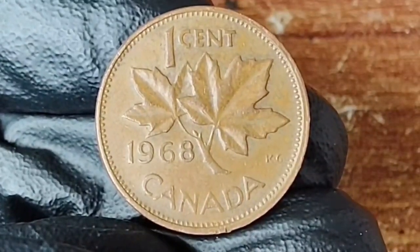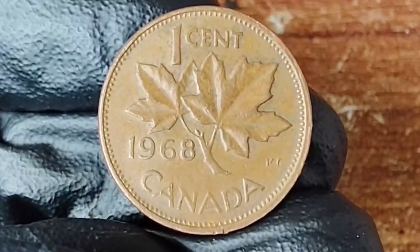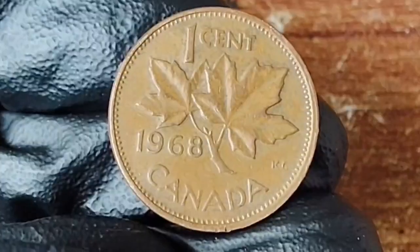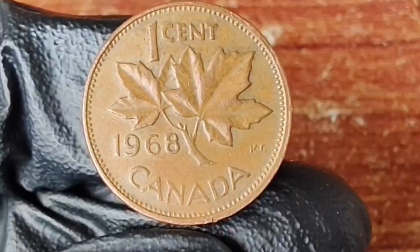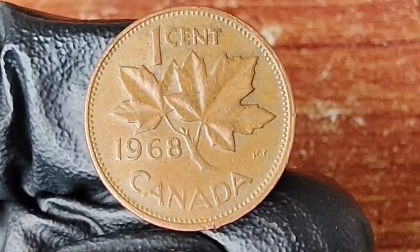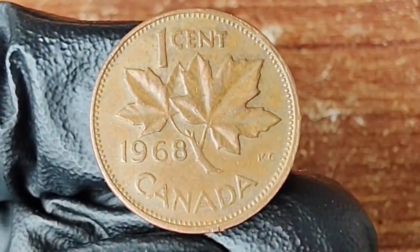Now, here is where the condition becomes important. You described this coin as extra fine, but it also has a new or fresh-looking appearance. If the surfaces are clean-looking, the lettering is sharp, the maple leaves still show strong detail, and Queen Elizabeth's portrait has only light wear, the coin could look much better than the average circulated example.